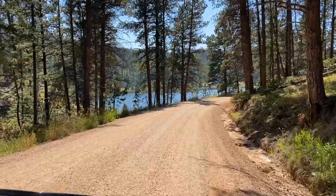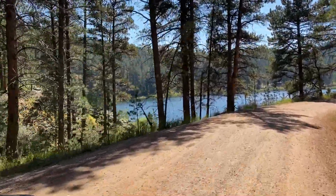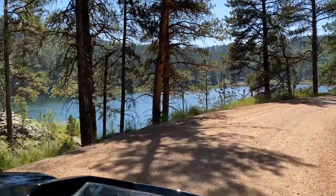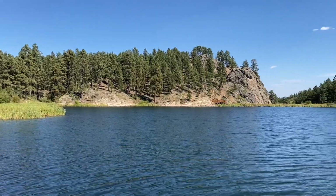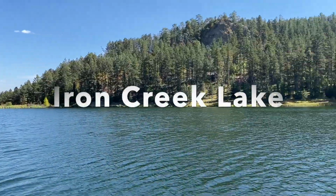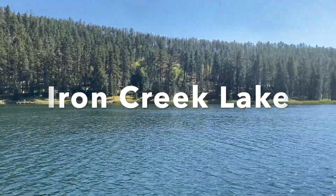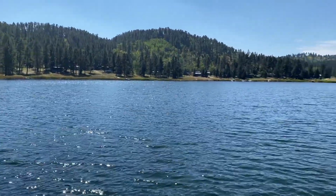Now, this was a beautiful mountain lake that would rival anything you would see in the southern Black Hills, including Sylvan Lake, and full of some homes and cottages and people pulling out trout. After riding around in a side-by-side all day, we finally made it up here to Iron Lake, a high mountain lake in the Black Hills.